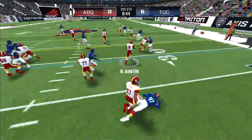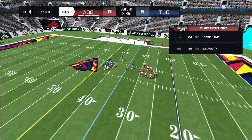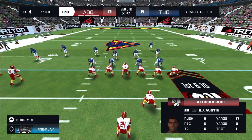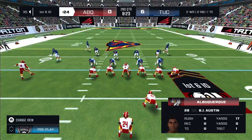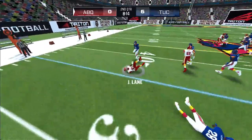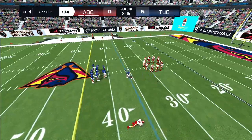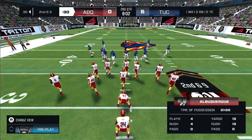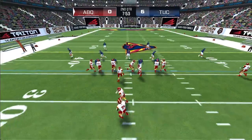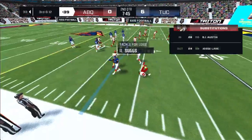Makes the handoff to number 28. That will move the chains. Being able to move the ball in the running game, especially when you can pick up a first down, gives you so many options in terms of play calling. Pitches the ball out to the runner. That gets us to second down. He takes the ball. Broken tackle. That gets us to third down.